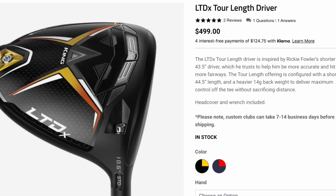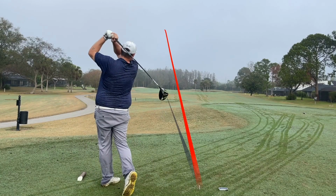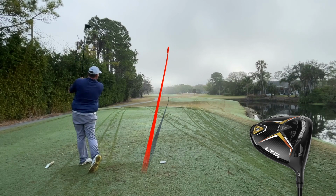Exhibit E is going to be tour length options for their drivers. Now again, other manufacturers may be able to customize the length of the shaft for you, or you may be able to do that yourself. But the fact that Cobra literally builds specifically tour length drivers, these are usually about an inch shorter than a standard length shaft, what Rickie Fowler has used out on tour for a long time. That has really opened up people's eyes to the fact that you don't have to play a regular length shaft, and you may even gain some benefits like more control from doing so. Again, just another example of how Cobra is pushing and promoting new technologies and really moving this game forward in unexpected ways.